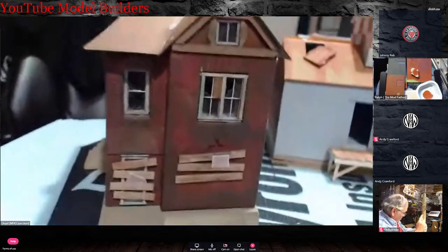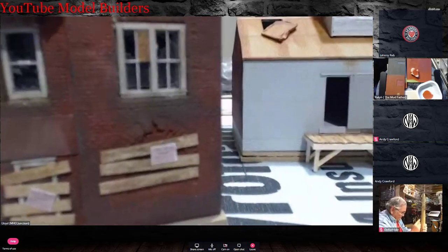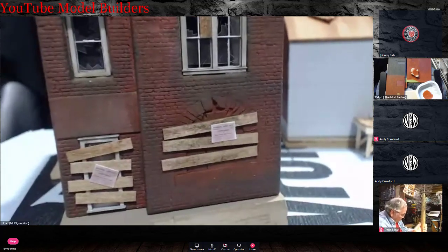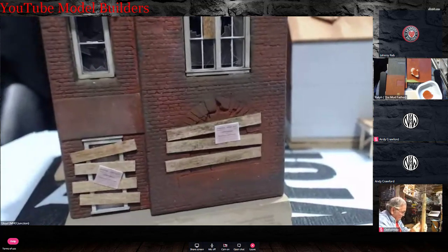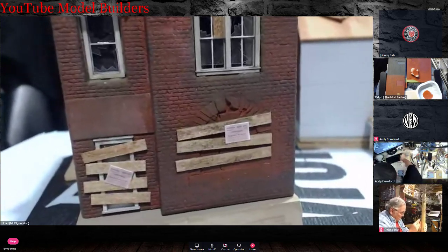Whereas on the structure that I got from them, it's hydrocal as a detail. And I've been so tempted to cut it off. I haven't done that yet, but I've really been tempted to. Yeah, the kit came with the boards. I think it's, what do you call it, basswood? Yep, the harder wood. Yep.